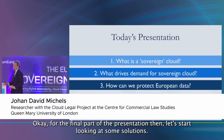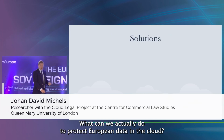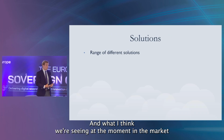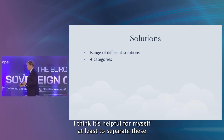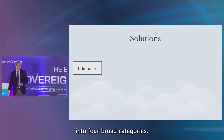Okay, for the final part of the presentation then, let's start looking at some solutions, right? What can we actually do to protect European data in the cloud? And what I think we're seeing at the moment in the market is really a range of different solutions being offered and adopted. I think it's helpful, for myself at least, to separate these into 4 broad categories.